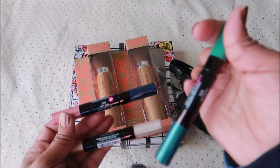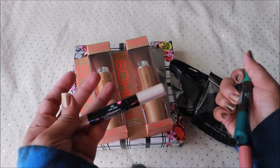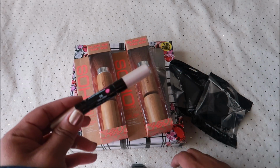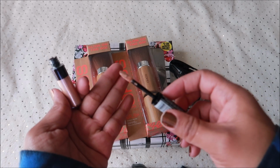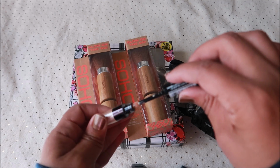This one is called Navy Yard. This one was called Mint Detox. And then this last one is called Cool Ivory, and it's like a pearl and then even a lighter pearl. Let me see, I don't even know what the wand thing looks like. Oh, okay. Sorry if that's blurry, but that's what it looks like. Just a regular little wand.